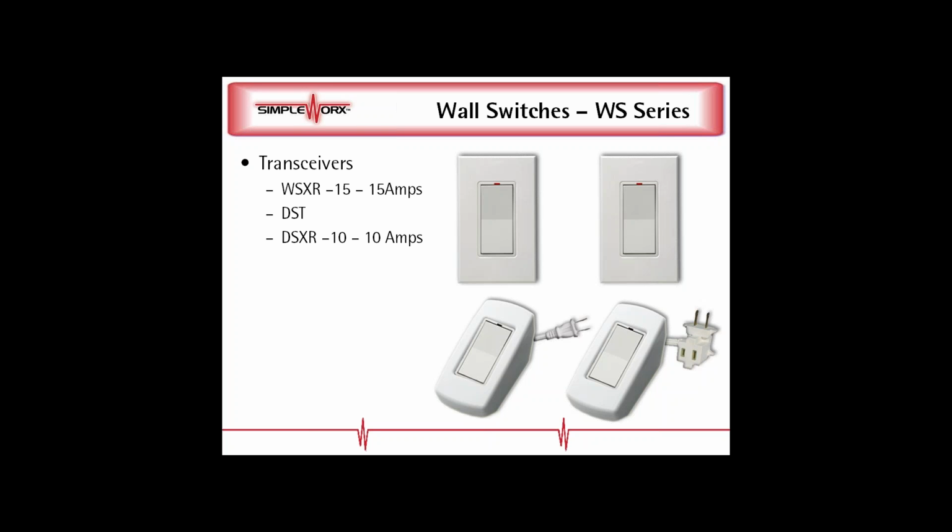We also have a DSXR, this one down here in the lower right-hand corner that has a specialty type plug. So if I have a lamp next to my bedside, when I turn on everything else, it'll turn that lamp on as well. So kind of a nice little piece.